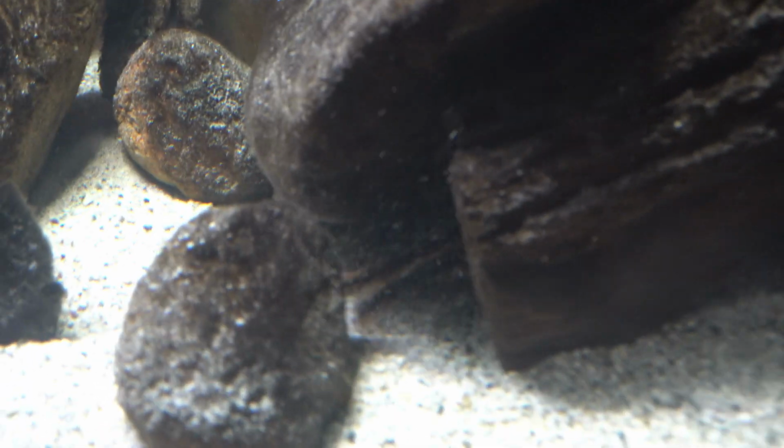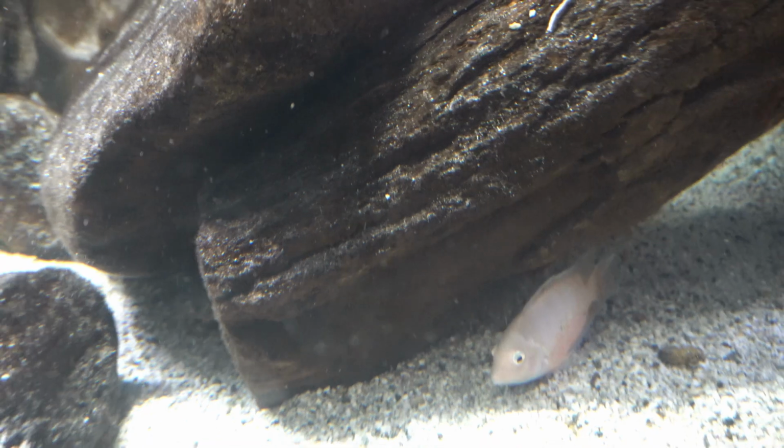He claimed this as his, oh, he's in there with the Raphael, and it looks like the Raphael actually chased him away. But yeah, they're in this little section together, and I'm hoping that he can make somewhat of a difference, because the algae in this aquarium is definitely dominating.